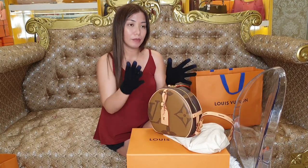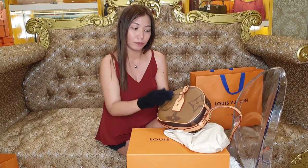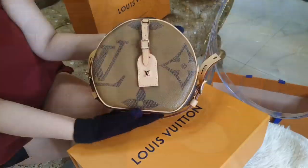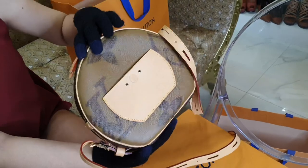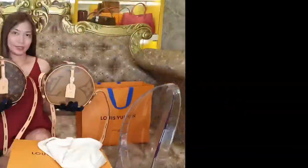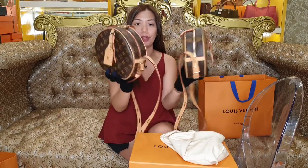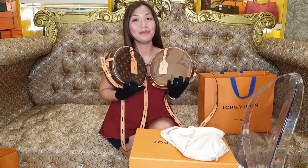So, yung difference lang naman niya dun sa kanina is yung kanyang prints. So, yung isa kasi is classic monogram. So, ito yung bagong release ni Louis Vuitton na giant reverse. Judge kung alin ang mas bet nyo sa kanilang dalawa. So, ito yung one-on-one comparison with the two bags. Ito parehong maganda. Walang tulak kabigin.